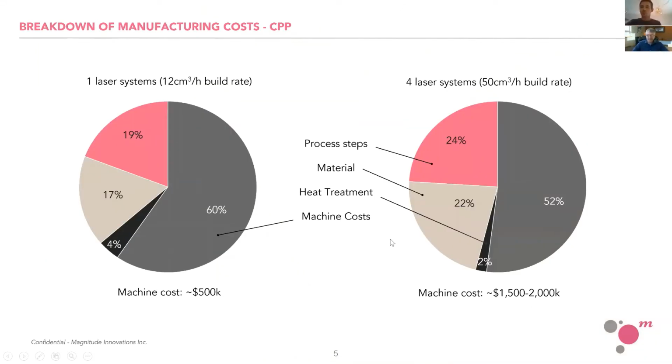So to understand metal additive, one of the first things that we got to talk about is, in metal additive, it's just another manufacturing process. I know some people get personally excited like I do, but metal additive is a manufacturing process, and manufacturing processes are all about cost. It doesn't matter how exciting the technology is if it doesn't give you a cost advantage. And sometimes that cost advantage is very difficult to quantify, and that's what we're going to be talking about today as well. So when you look at a system that is around $500,000, which is a typical M2 system in production, about 60% of the cost of the parts that you're manufacturing is directly related to the cost of the machine, the depreciation of the machine.